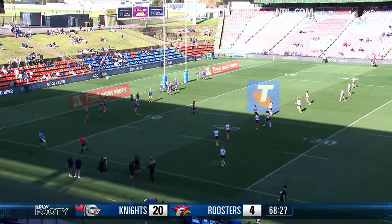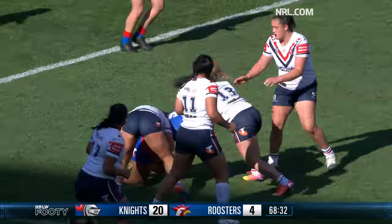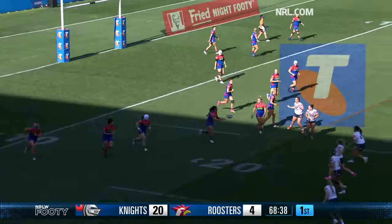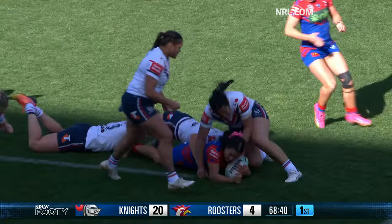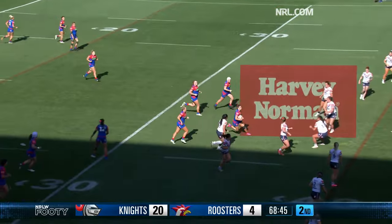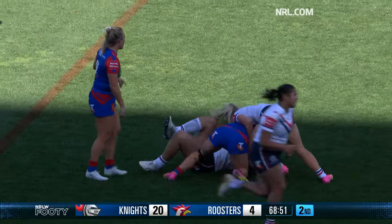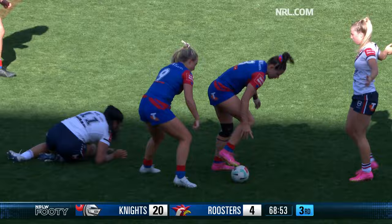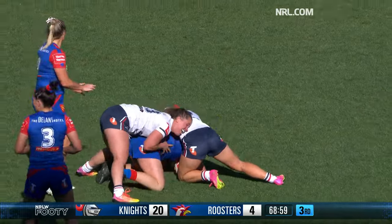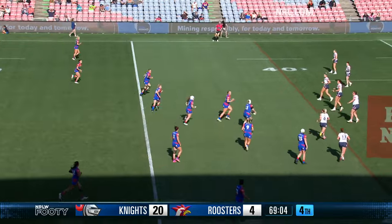Hold on. Oh, 90 seconds left. Clydesdale playing the ball. What a terrific second half by the Newcastle Knights. What a terrific game overall. Sort of see the impact that's missing with Millie Boyle being out for the Roosters.